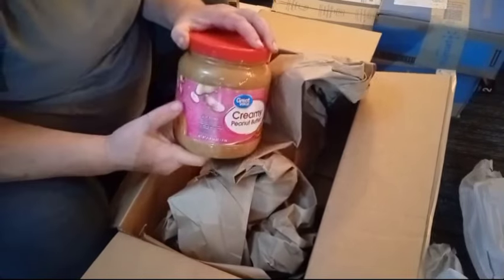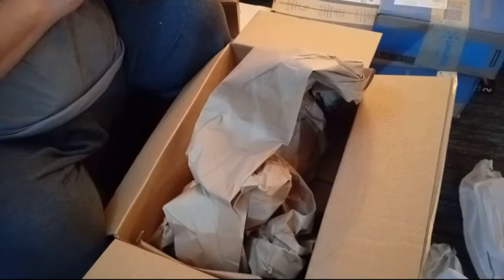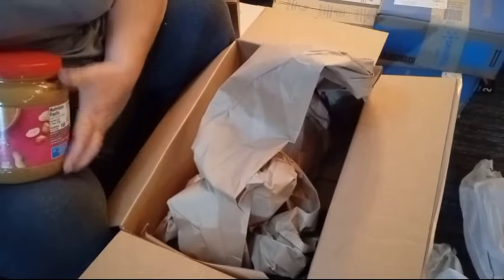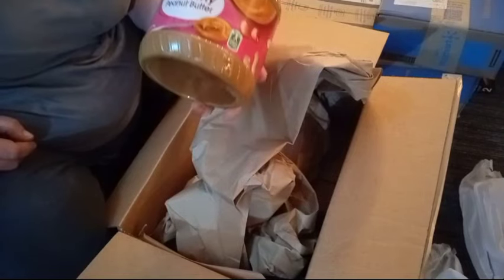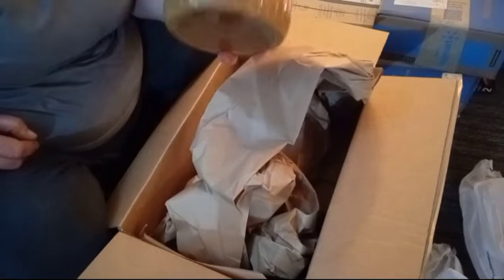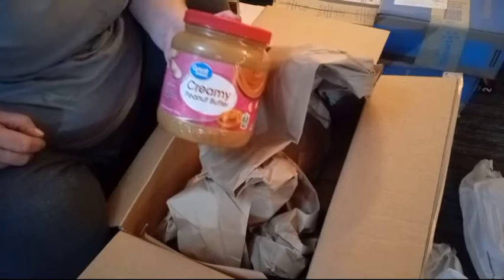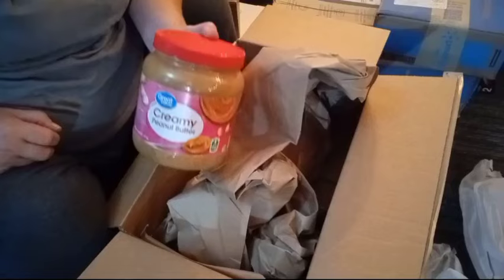Baby, we have peanut butter. Oh my gracious, it's a 4-pound container of peanut butter, and it's creamy. Thank gracious, it's creamy peanut butter. Bless you, Sneaky Owl. Whoever sent this, I'm going to call you Sneaky Owl. This is exactly the missing peanut butter I'm still looking for. Bless you, whoever sent it.